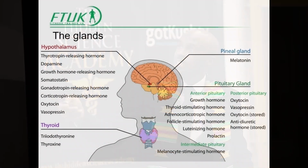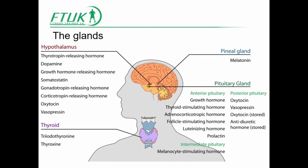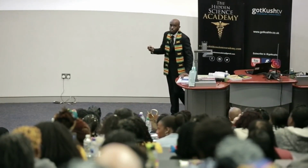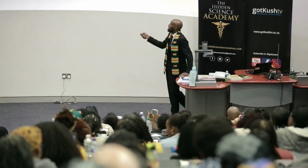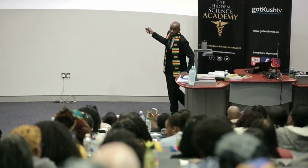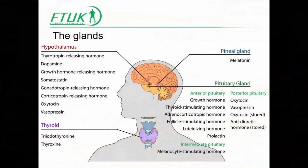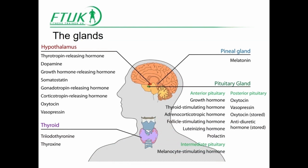Oxytocin. When is that released? Breastfeeding, yes. And when you give birth. They call this the love hormone. This is what connects you to your baby. If you have a C-section, they might give you synthetic oxytocin so you don't hate your baby. Seriously, they might have to inject you with oxytocin because that's supposed to be released naturally for you to have a bond with your baby. So that's oxytocin. Prolactin. You all know what prolactin is? Again, for breastfeeding, that produces more breast milk for the baby.